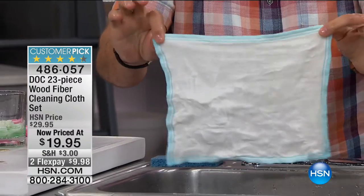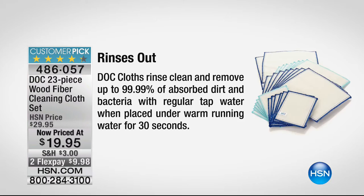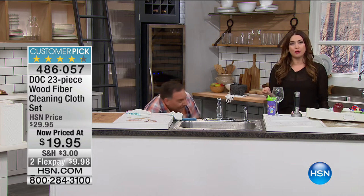Perfectly white again. 99.9% of bacteria, salmonella, and E. coli is gonna leave with just water. So the green represents the bacteria that you just rinsed away. You didn't use any chemicals. You didn't tear off five of the paper towels and then use them once and throw them away. That's what's incredible about it, that you can get rid of that bacteria and then reuse these over and over and over again.